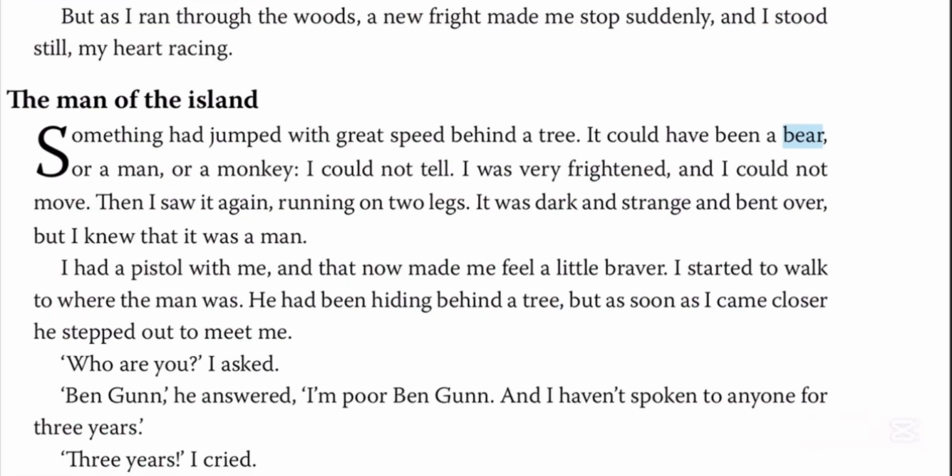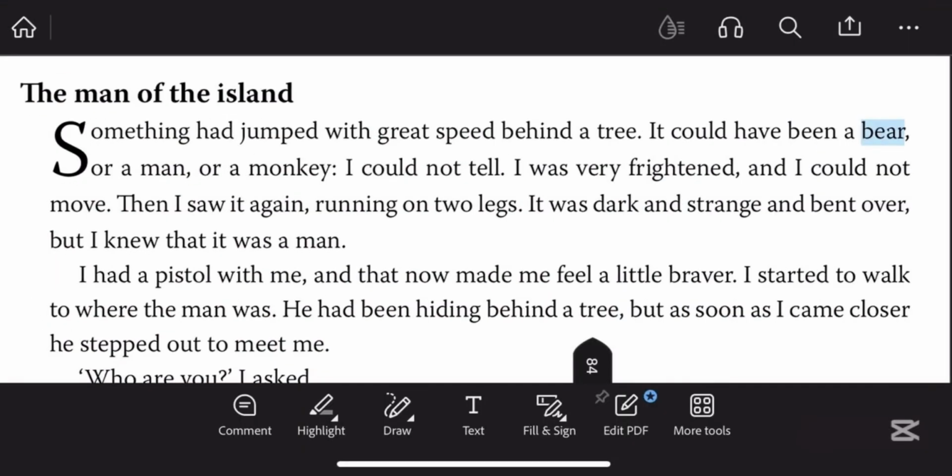But as I ran, something had jumped with great speed behind a tree. It could have been a bear, or a man, or a monkey. I could not tell. I was very frightened, and I could not move.